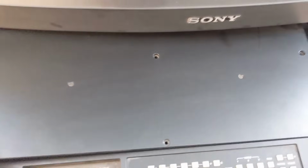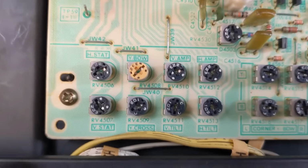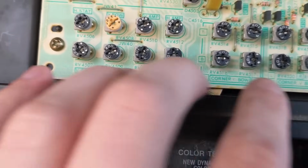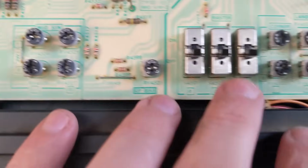So this board here is hiding here. This is the fine adjustment, which lets you adjust so many things. So you have HStat, YBO, VAmp, HAmp. These are all mostly convergence controls. And over here you have landing.